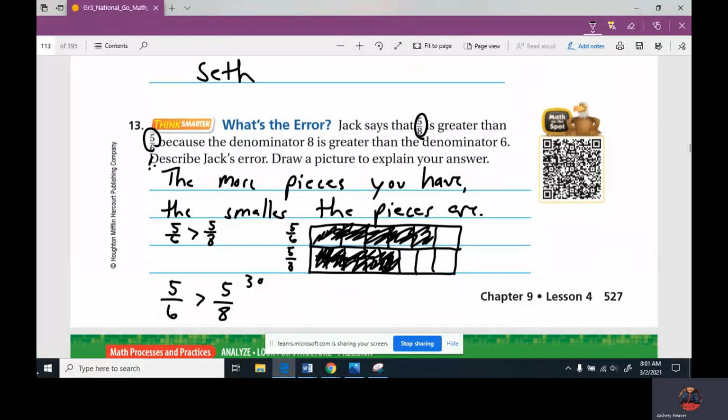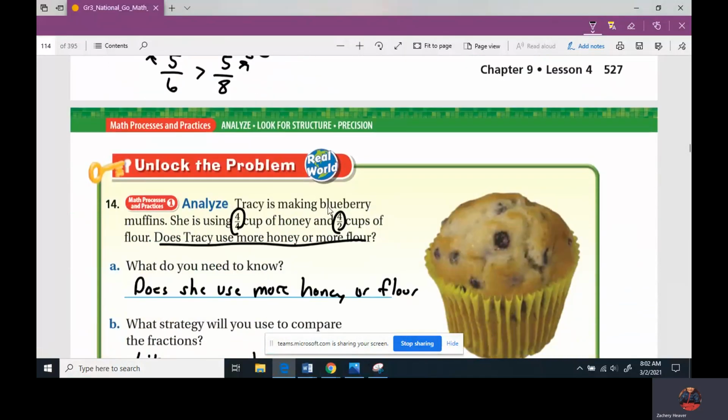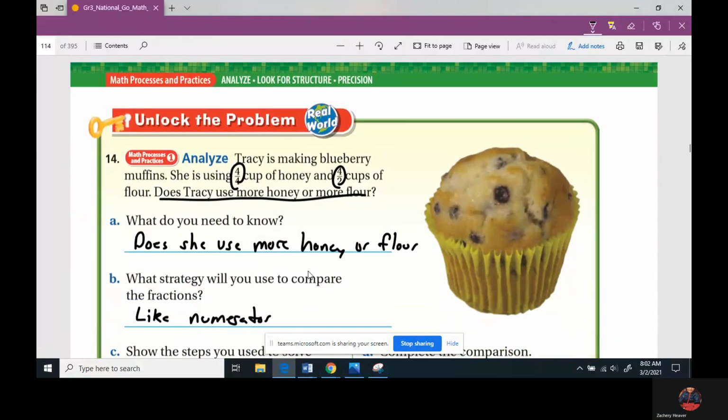Okay, so there's a little error when recording. It actually kicked me off, and I continued the lesson. But when it ended, I was talking about the butterfly method right here. So we could have done the butterfly method along with drawing our picture. We know 6 times 5 is 30, and we know 8 times 5 is 40. So if we erase everything and look at it, we know 40 is greater than 30. So 40 is with 5/6, and 30 is with 5/8. 5/6 is greater than 5/8.